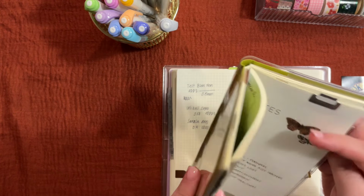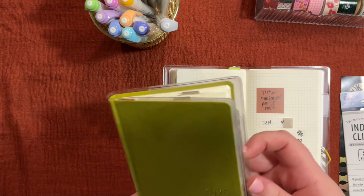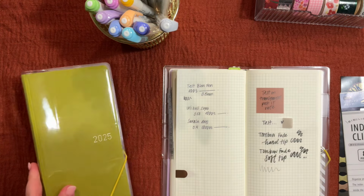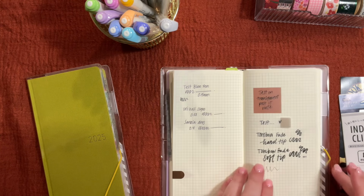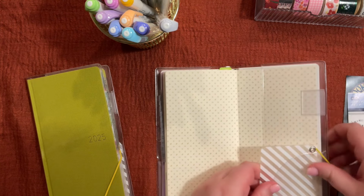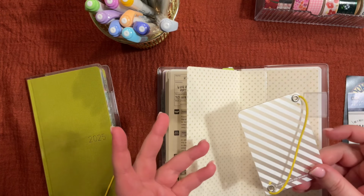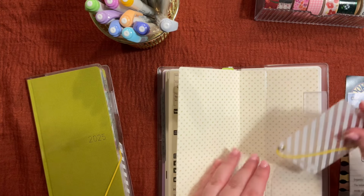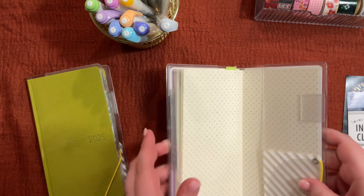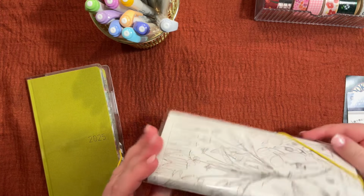I didn't specifically point it out in this video, but I also really enjoyed my tabs that I used in my Hobonichi Weeks 2024 from Daisy Papers that I purchased on her Etsy shop. Then I was also obsessed with this page keeper from Hobonichi Weeks. It does exactly what it needs to do. Keep your book closed, mark your page if you need to. Doesn't add any extra bulk to your notebook.